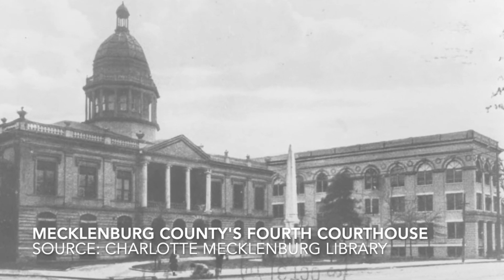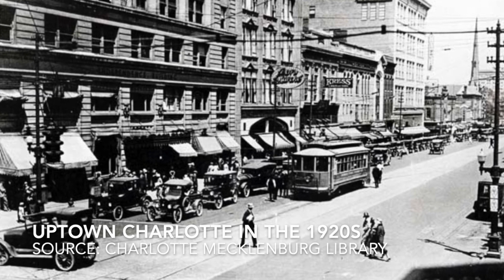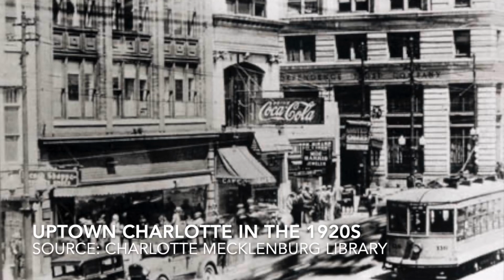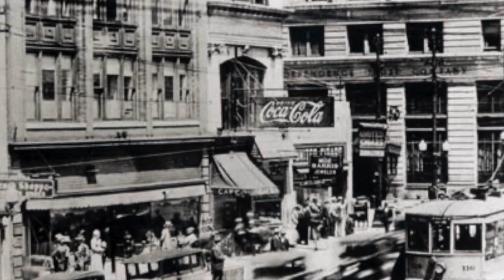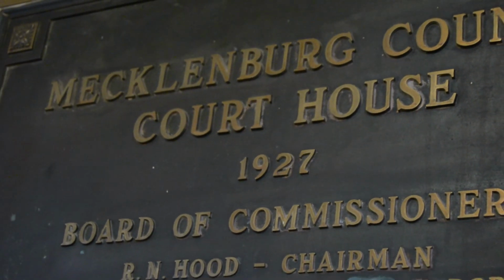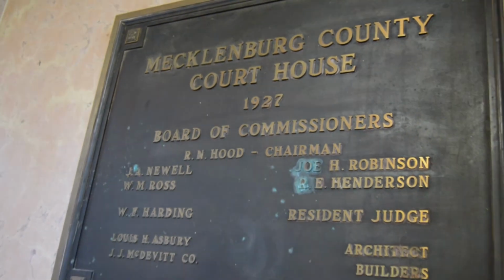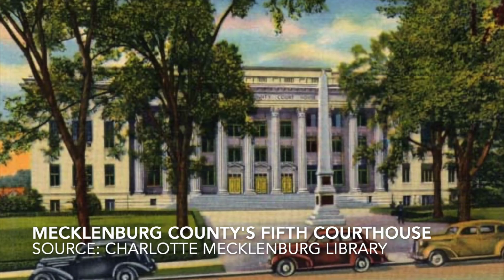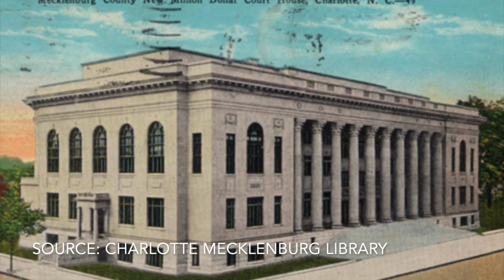Then, along came the 1920s. By then, Charlotte had become a textile hub and North Carolina's largest city. There was a building boom, and some Charlotteans began to push for a new courthouse that would reflect the city's progress and meet growing needs. After a few years of debate and some pretty heated public hearings, county commissioners voted in 1925 to build a new courthouse. Charlotte architect Louis H. Asbury was chosen for the project, and he was responsible for the neoclassical design.